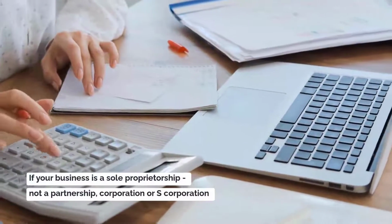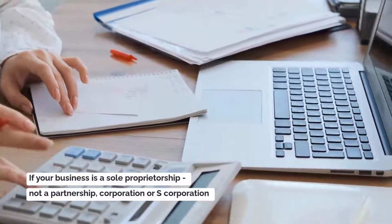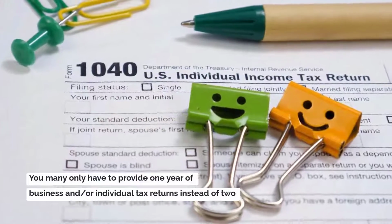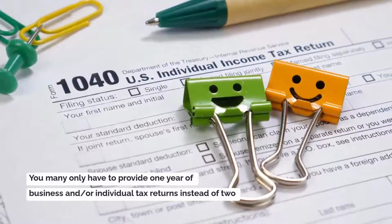If your business is a sole proprietorship, not a partnership, corporation, or an S corporation, you may not have to provide business tax returns. If you've been self-employed at the same business for 5 years or more, you may only have to provide 1 year of business and/or individual tax returns instead of 2.